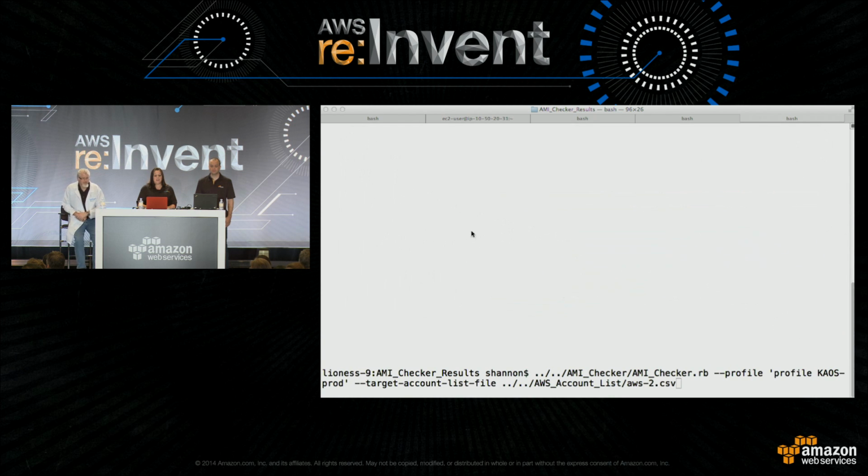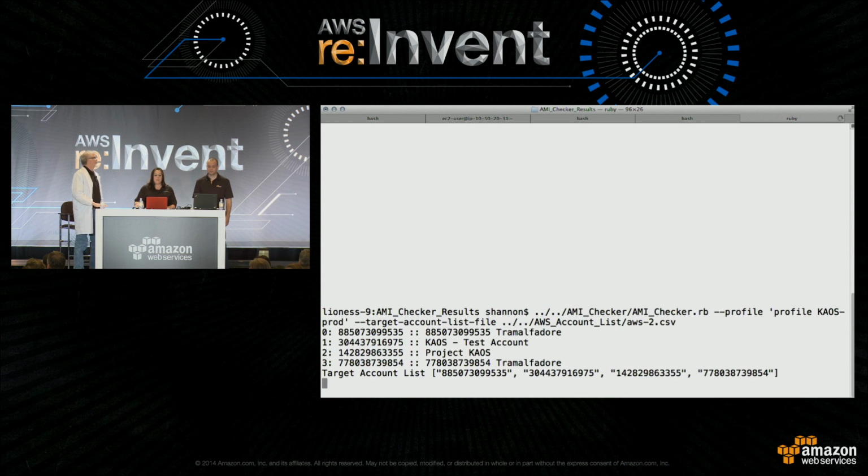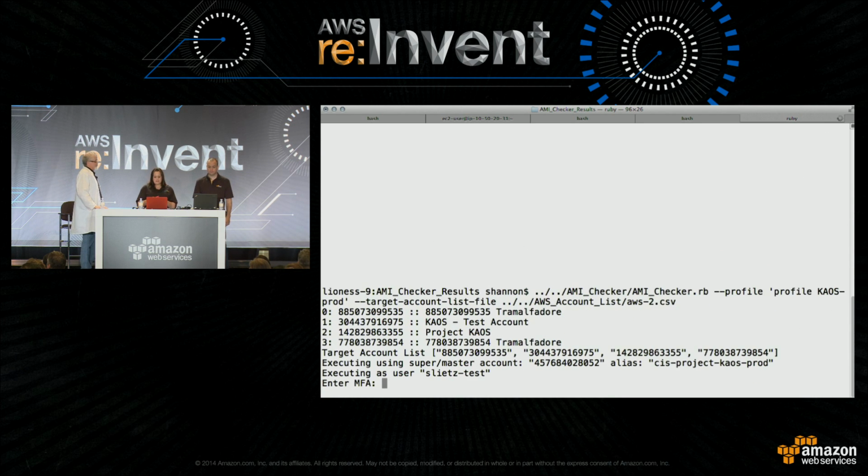It's our AMI checker. So one of the things that we do at Intuit for doing these checkers is we also require MFA to assume a role across all of the accounts. That's an important concept. As you heard most of the time here at AWS re:Invent, it's not really good to use your root credentials. It's also not good to put credentials on your laptop that could be compromised.